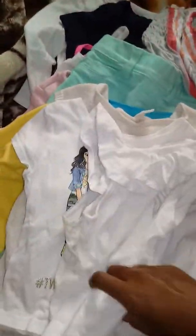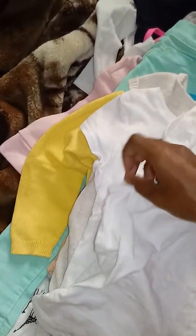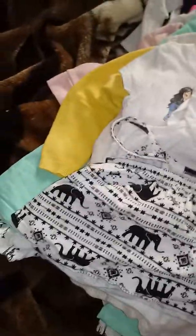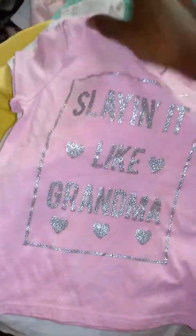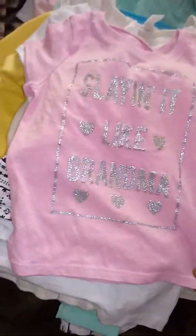This doesn't have a tag to it. It's a tank top. I'll put a shirt under it. That'll look cute. I love that top. That is adorable. And we've got this top. It's gonna go cute. And we've got this skirt.